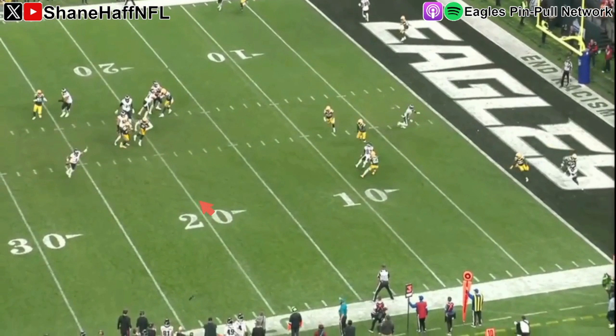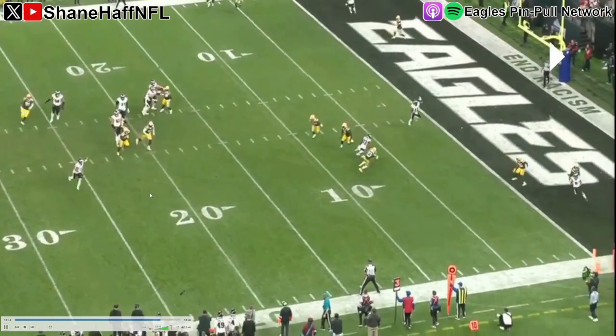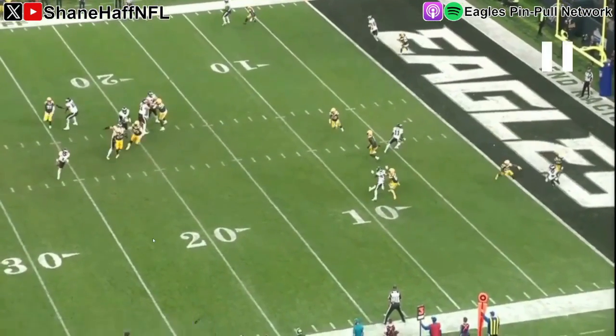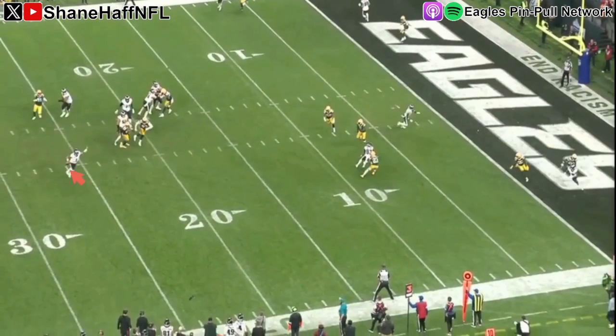Watch how many more steps Jalen Hurts takes before he makes this throw. He runs all the way from the hash. Like, it's open now. He runs all the way from the hash out to the numbers before he makes this throw. Now, it's an incredible play by Jair Alexander to go undercut it.